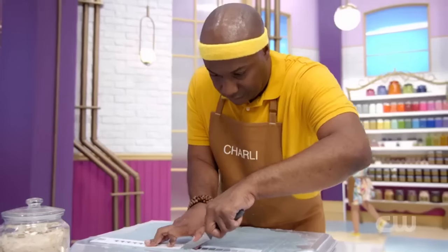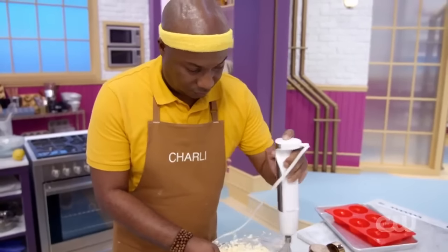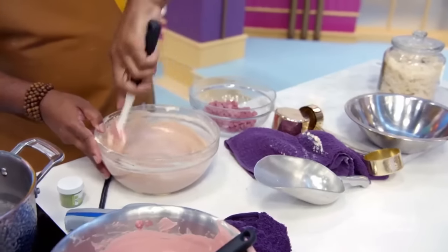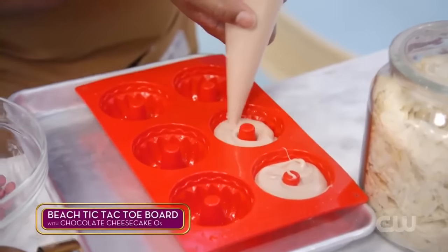That's pretty. I'm Charlie. I'm 43 years old, and I'm a music teacher. Being a music teacher, it's all about practicing, improvising, and creativity. I've been very active throughout my life, but a little less than a year ago, I found out that I had multiple sclerosis. MS is a disease that can attack your brain and your spinal cord. It's been a lot. I started baking, and it focuses my mind. I tell myself, listen, focus on what's gonna make you happy and just bake. It's looking good. I'm from coastal North Carolina, so I am making a beach-inspired tic-tac-toe board with chocolate cheesecake O's because my mom loves cheesecake.